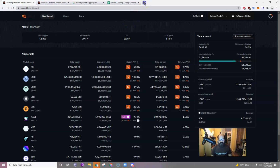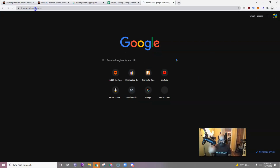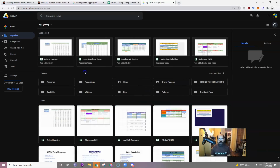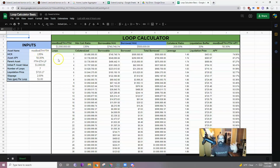So yesterday I did a video on looping with my finance, and I did the calculator sort of live, and I want to show you the semi-finished product. So later that day I finished it out and did a looping calculator where you can enter any of these inputs and you'll get these outputs spit out.